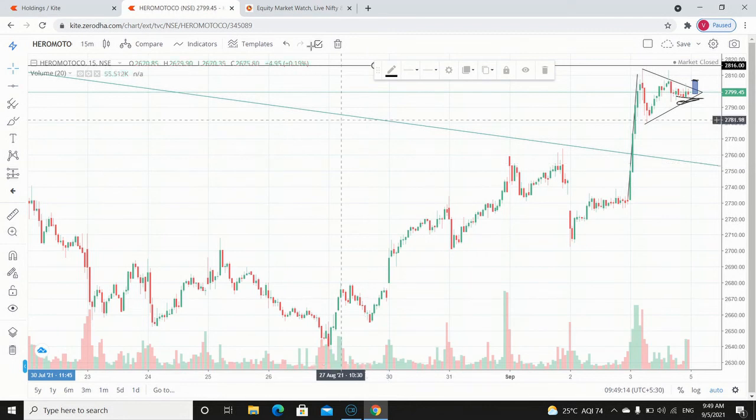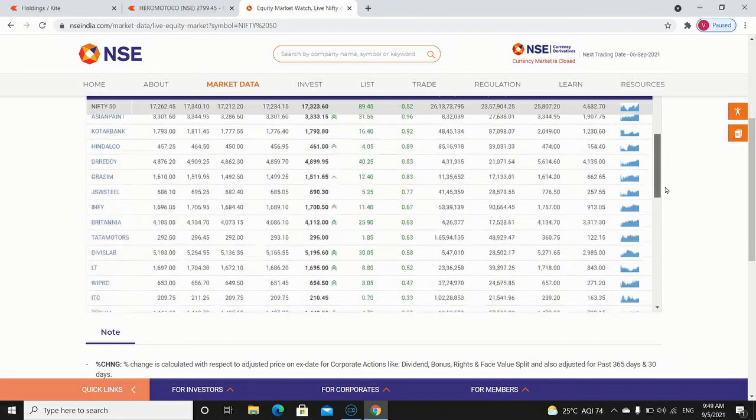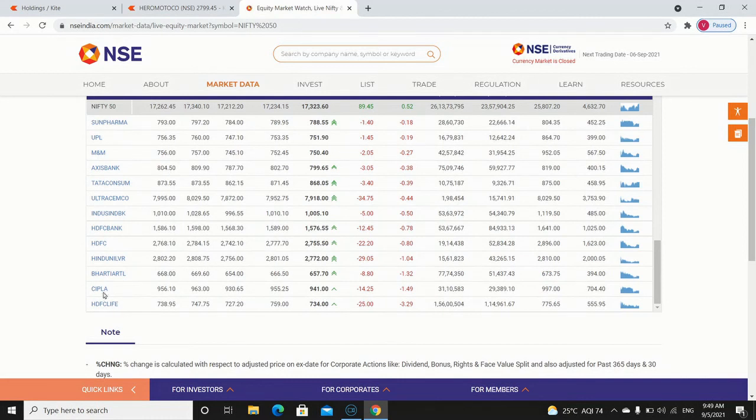Traders, for the second stock, because the video length is very long, it will be a problem for you, so you have to observe Hero Moto Corp and the many other stocks here yourselves. Select two stocks for buying and two stocks for selling. For selling, you have to select two stocks, pick them from here.